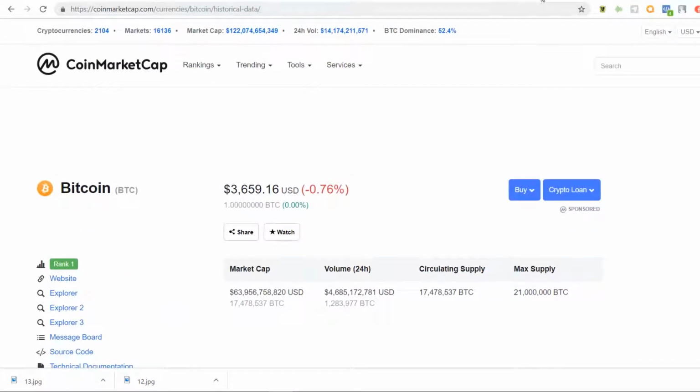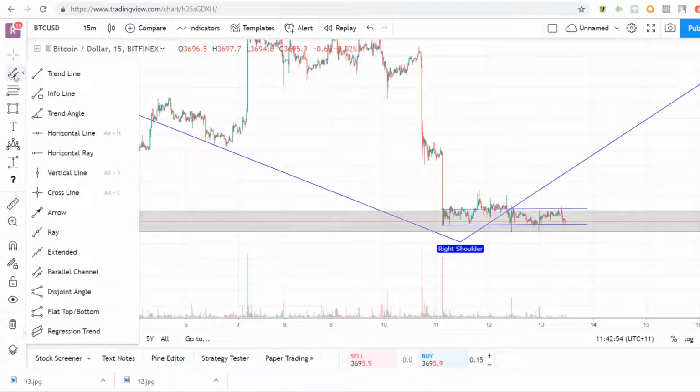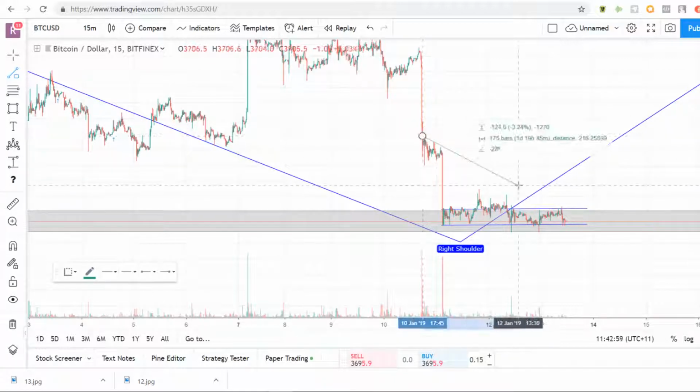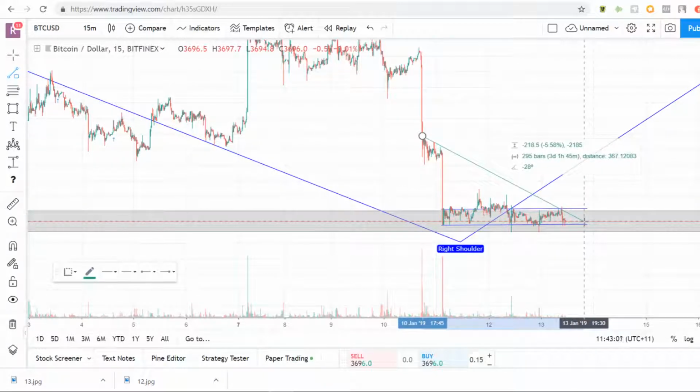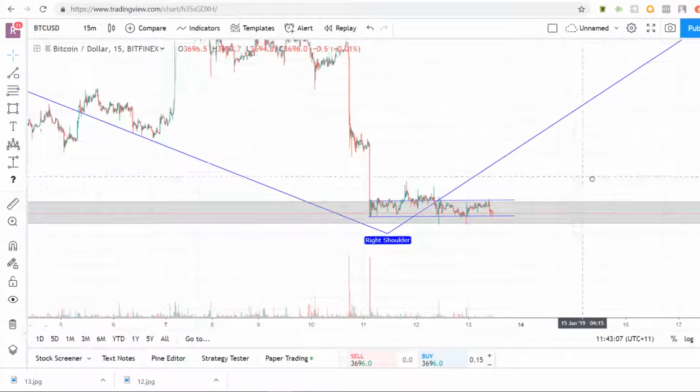So basically just waiting for that break with a bit of volume, and obviously is that a resistance line there, so potentially even a break of this resistance here. But yeah, for now that's kind of what I'm looking at, and I'll keep you guys updated.